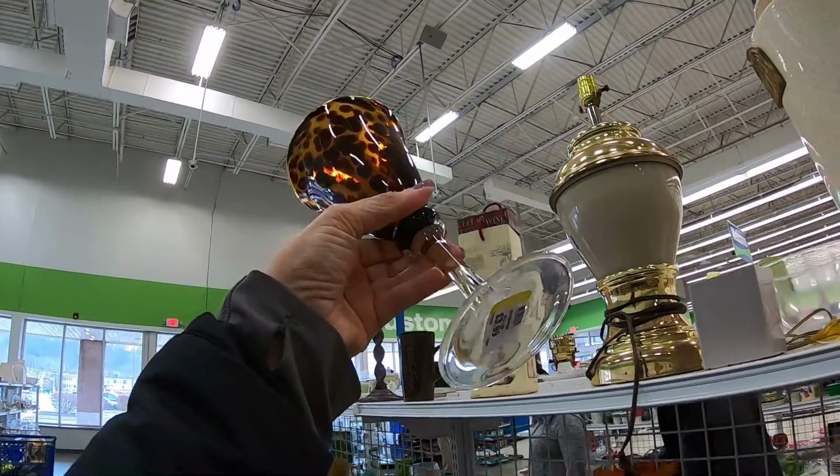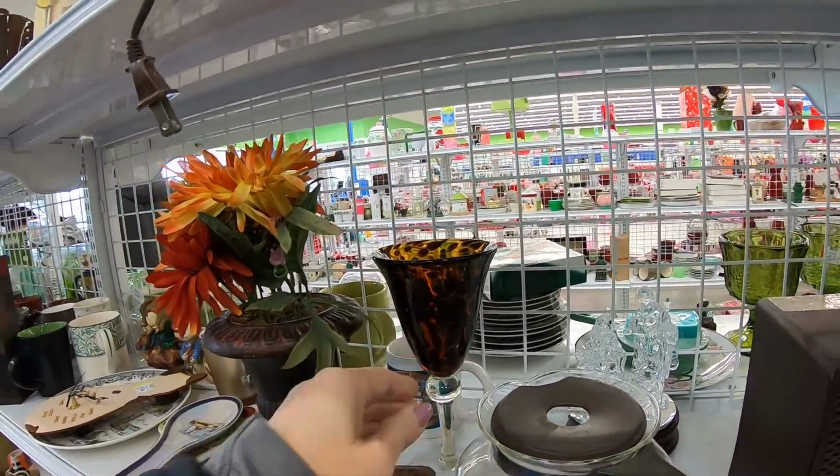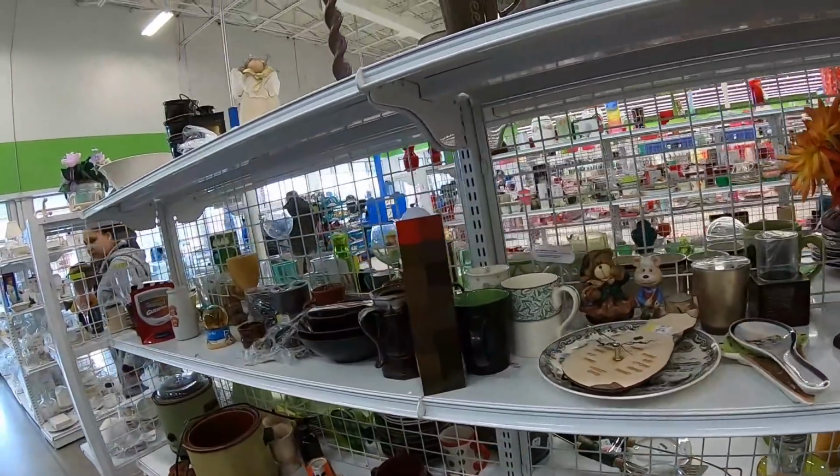I just wanted to see how this glass looked up in the light. Very pretty, like leopard or cheetah print. And even if there were 4 or 6 of those, I would not have picked those up. Too heavy.